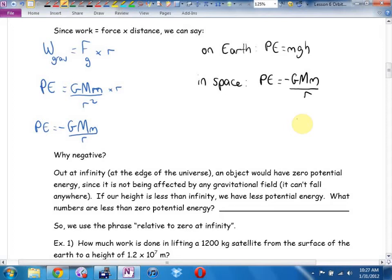Now, here's the question. Do I have to get to infinity to do work? Do I have to burn some energy to get out to infinity? That means, to get there, I must have less energy because out there, I've used up all my energy. What numbers are less than zero? Negatives.